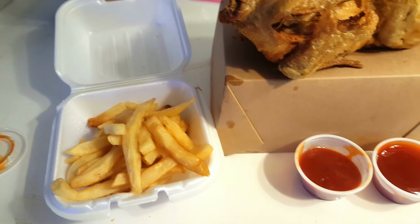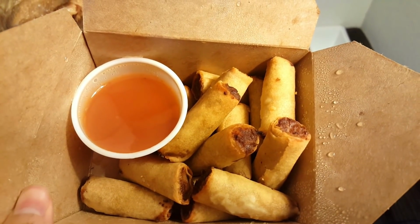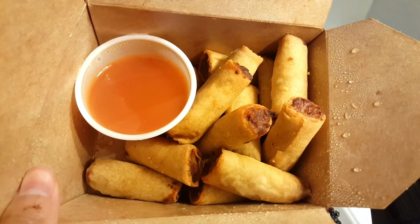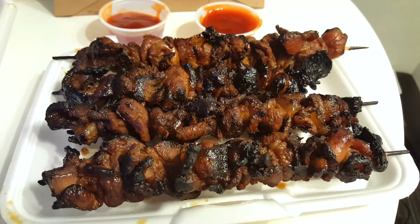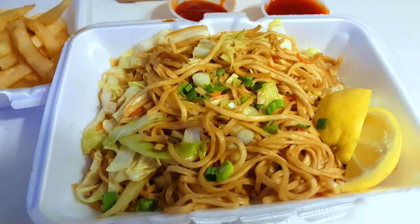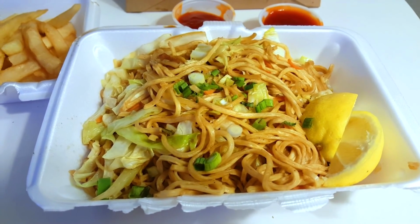And then for the sides, I got us the Lumpiang Shanghai, which are egg rolls with ground pork and vegetables, rolled in pastry wrapper and deep fried. And then I also got us some of their barbecue pork skewers. They say this is a must try, so I ordered it. And then I also got us their Pancit Canton Noodles, which is egg noodles sautéed with vegetable, pork, shrimp, and chicken.